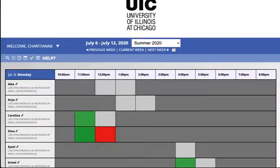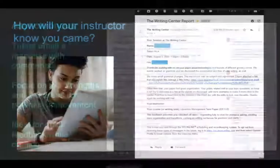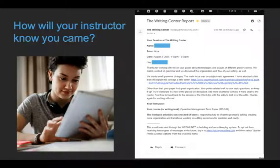Also, some instructors require students to attend the Writing Center for all sorts of reasons and all sorts of credit as well. So how will your instructor know if you came? Back to the PowerPoint. About 24 to 48 hours after your appointment, your tutor will email you a Writing Center report. It will have your name and the date of your appointment on the email, and you can forward this to your instructor. And that's all I wrote, folks, but it isn't all you're going to write.